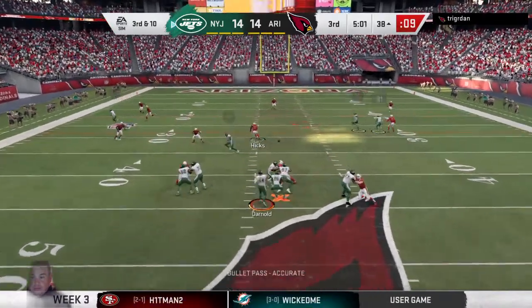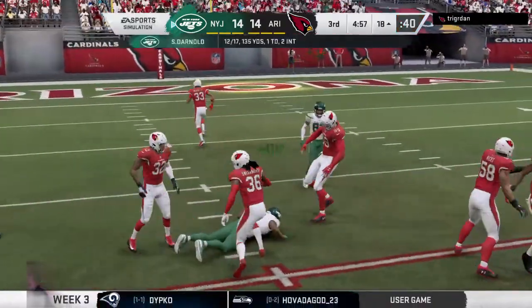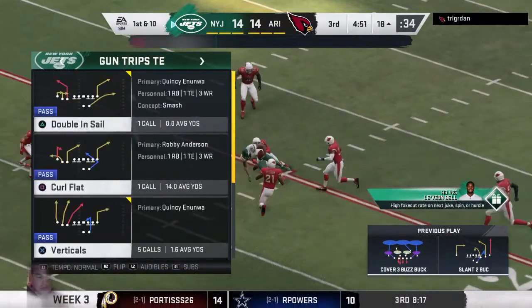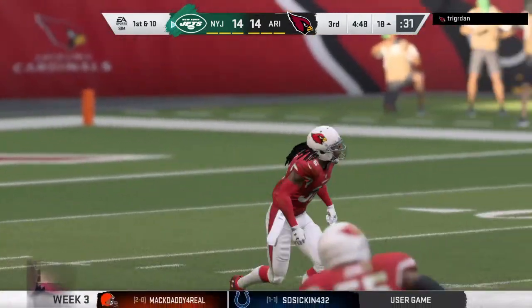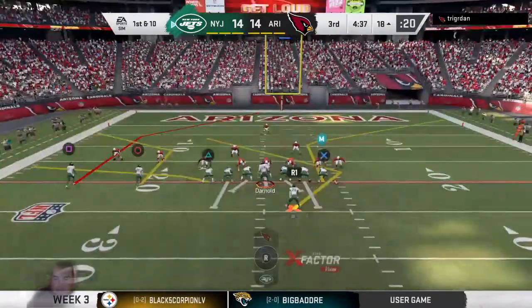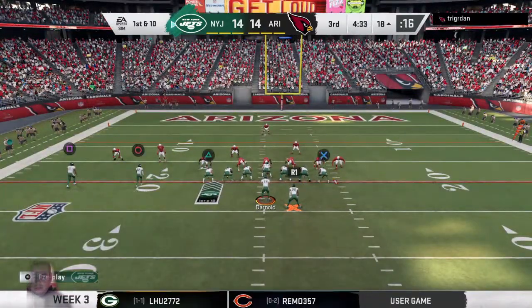The shotgun snap for Darnold. And he's got a noon one. And inside the 20 before he's brought down. And they're going to have another first down as the tackle's made here at the Cardinals' 18. You can see the time and effort and thought that they put into their passing game because it was evident right there. It looks like a simple pitch and catch, but you and I both know that they have planned for this and worked hard to make it happen.